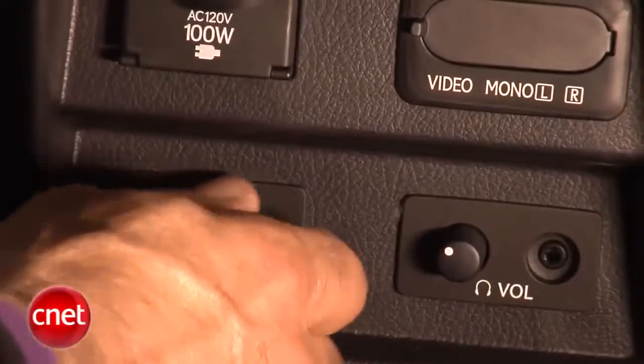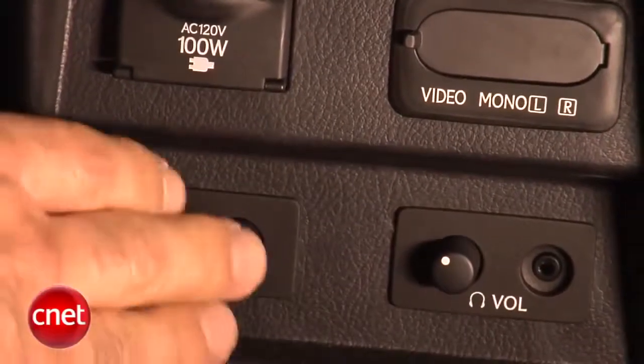Headphones are interesting. You've got 2 sets of wireless ones, but you can also plug in wired down here on these analog jacks, and they've got their own volume controls right by them. So a nicely done system overall.